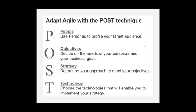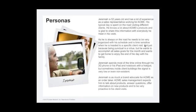So how do you do that? Well, we would suggest that you define the people that you are going to enable by using personas. And then once you know the personas you need to support, you use them to reason about the objectives that those personas want to accomplish, the channel that they want to accomplish them in, and exactly how they want to do that. So first of all, personas.